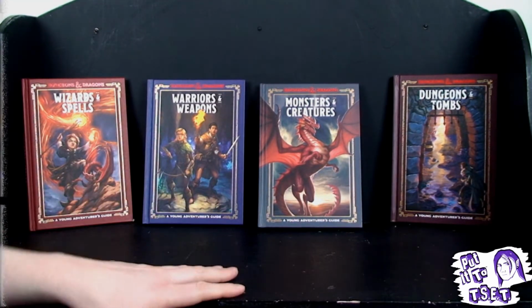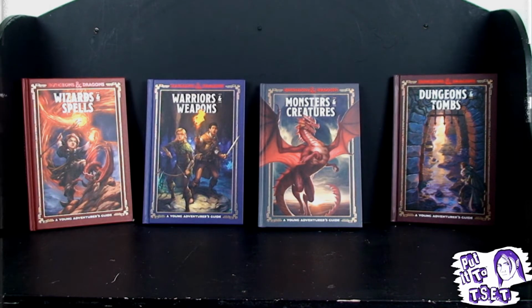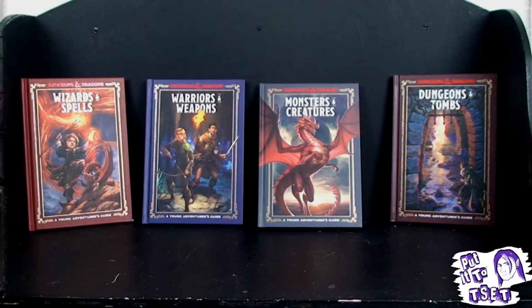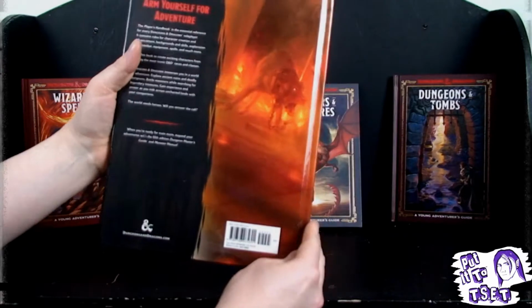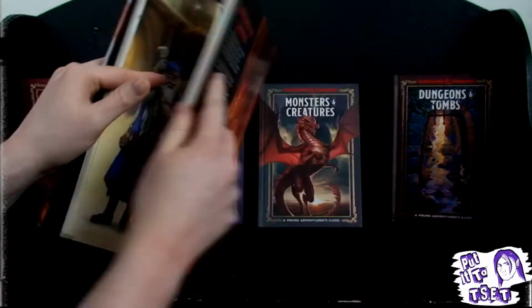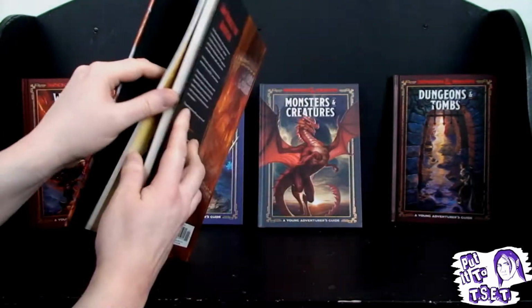But I'm specifically looking at this series of books called A Young Adventurer's Guide. Hang on, I should have got this book out earlier. So this is your classic Player's Handbook. Right, this is a big boy. This is a big beastie. You're looking at 30 quid to get the Player's Handbook, which gives you all the in-depth details and stats and hit points and dice rolls and how to make a character.